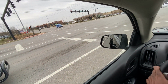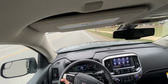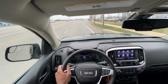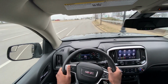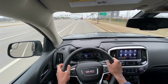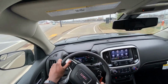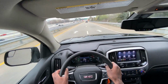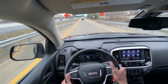All right, here we go. We've got it in manual shift mode. Also surprisingly responsive. We're gonna see how it does on the interstate. So far, the ride is surprisingly comfortable.